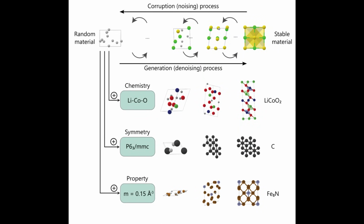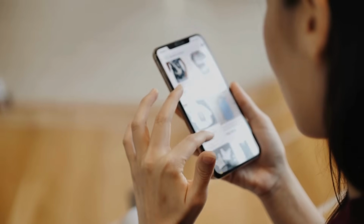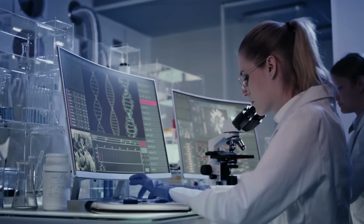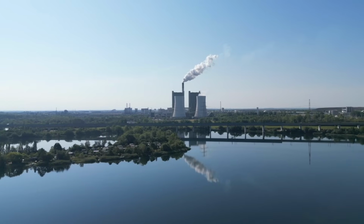And heck, this is going to be the worst material generator we're going to get. I think in the coming years, we're going to see a lot more new and efficient materials, and it's going to revolutionize the things we use in everyday life. From our cell phones to appliances to medicine, everything is going to be way more productive and energy efficient. It's exciting times ahead, so buckle up and try not to die.